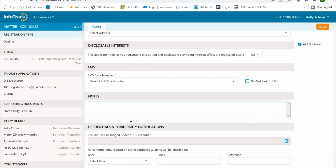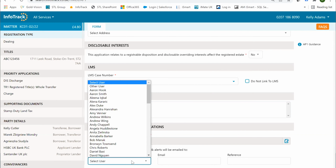Finally, here at the bottom of the form is where you can confirm the credentials used to submit the application. These should be stored in your InfoTrack settings, but on occasions where your Land Registry EDRS account changes, say you update the password, you can update them here as well. And you can also include any third-party recipient information here for all correspondence about this application. Simply select a colleague from the drop-down or select other user to manually enter the details.